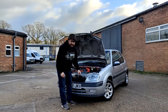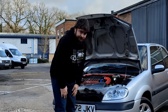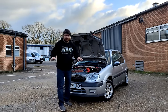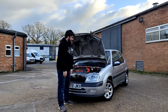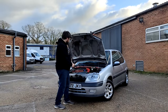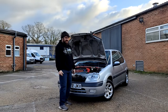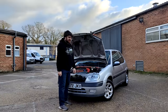Now, one of the other reasons I may have put this engine in here, apart from the fact that I could, because it was right there, is that this became my daily for a little bit. Before this place existed, before this business existed, before this life existed, I was working somewhere else, and I was using this car as a daily. So it was a bit more fun to have that in there than the VTR engine, because the VTR engine's a bit of a plodder. It's not fun, it's just a plodder.